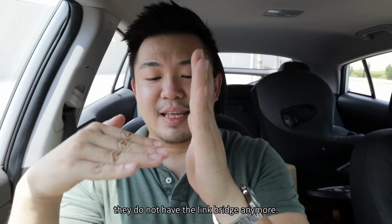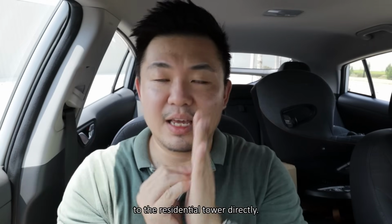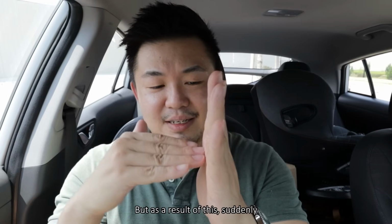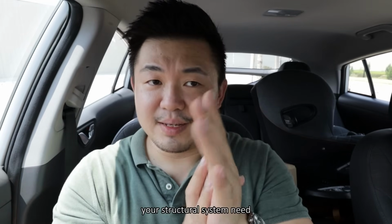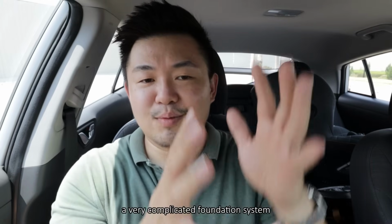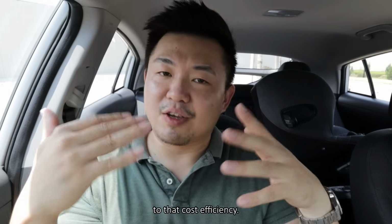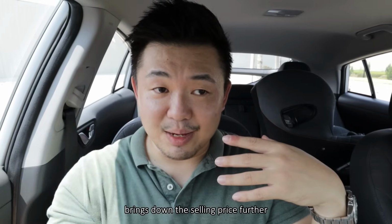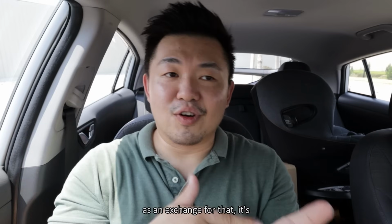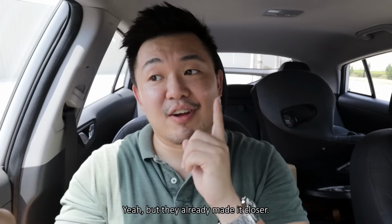So the good thing here is they do not have the link bridge anymore, but they connect the structure to the residential tower directly. But you still need to walk, right? You still need to walk. But as a result of this, suddenly the structural system need not be that complicated. You don't have to have a very complicated foundation system to cater to the entire tower's weight or whatsoever. So it really adds up to the cost efficiency. It really brings down the selling price further, which benefits all residents here. So indirectly, as an exchange for that, it's just a longer horizontal distance to travel every single day. Yeah, but they already made it closer.